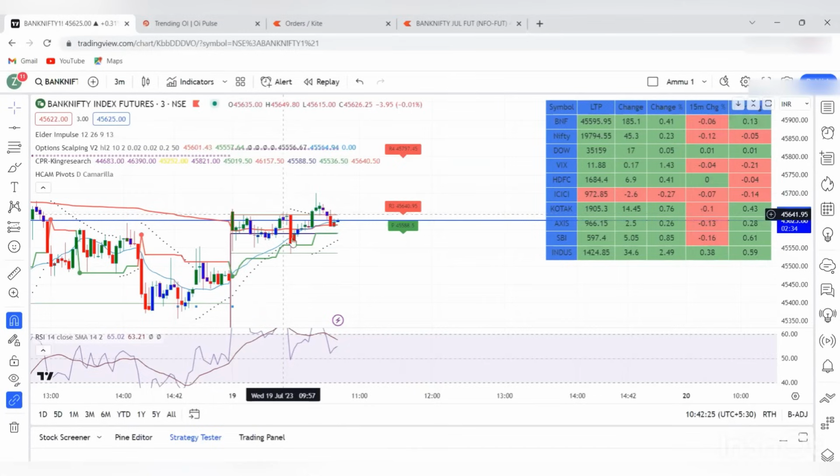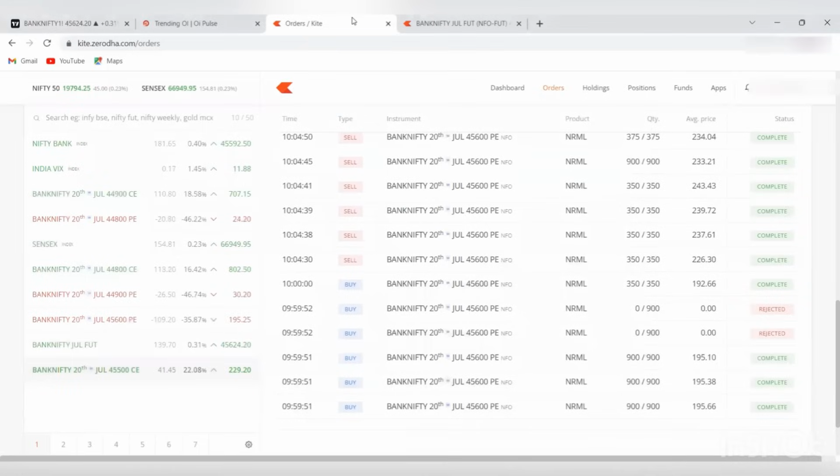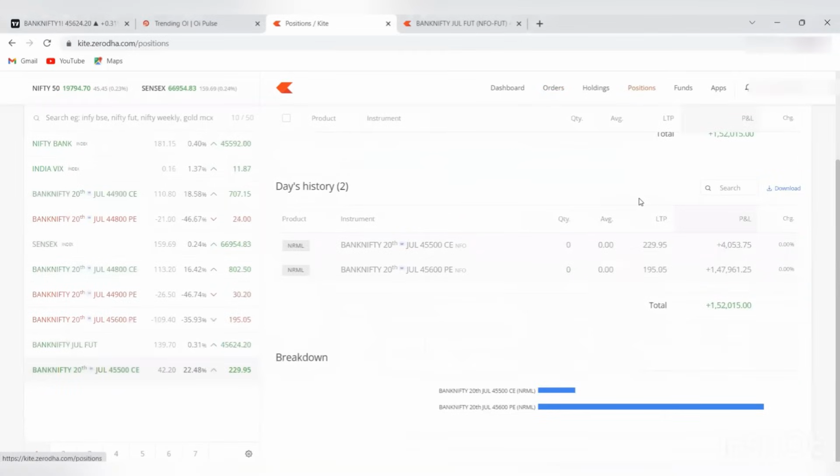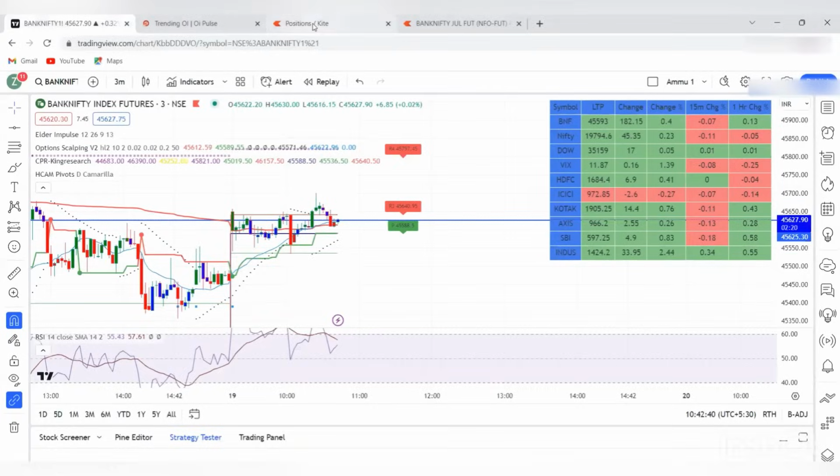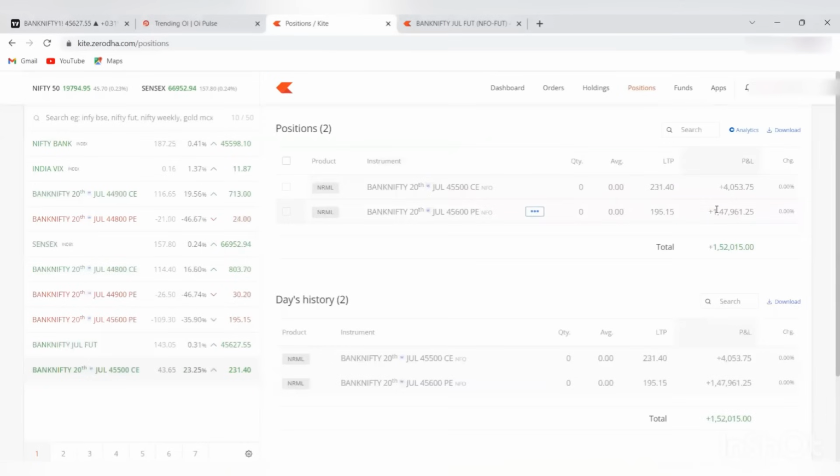I'm done for the day. Nothing more to do. Just took a small call trade. I never wanted to go onto the call side until and unless they give a proper breakout. So this call trade is only because I just needed to round it to 1.5 lakhs. And we made it. We made 4,000 in that trade.